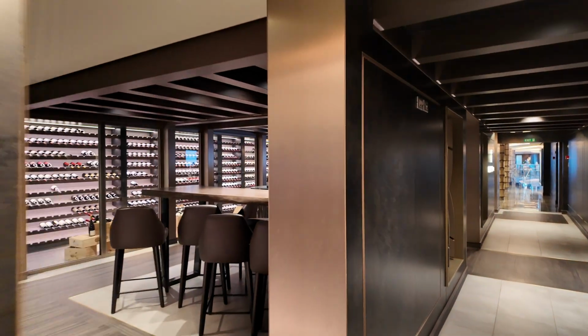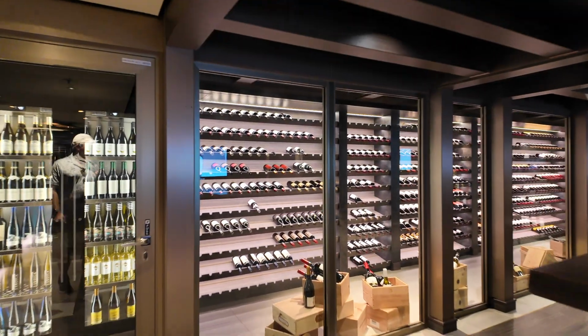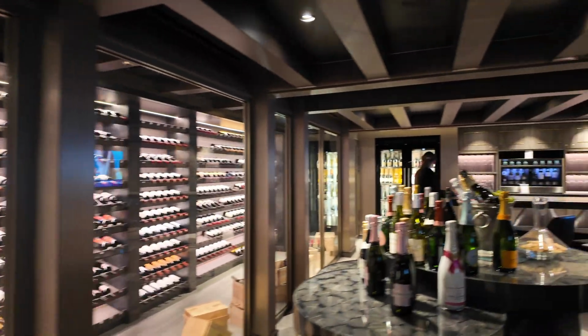Here's the wine cellar. I never saw anyone in here my entire cruise. Never saw anyone drinking any wine in here, so I'm not sure if they actually use it as a bar, but it's very impressive looking.